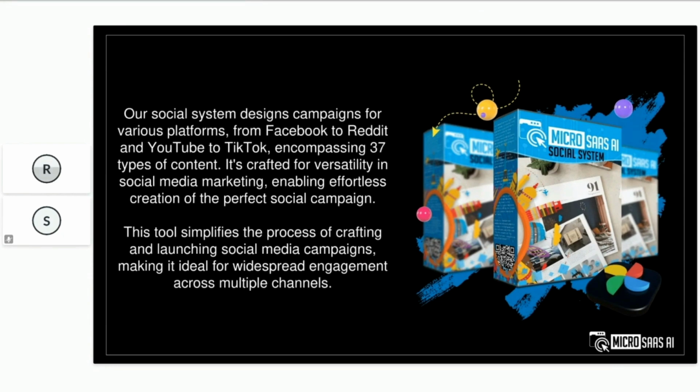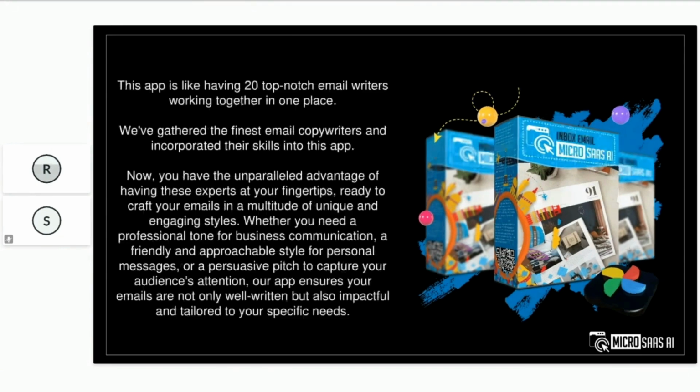Next, we have the social system. Now, this has 37 different types of content built in. So it will do any type of content for social media, from Facebook to Reddit, YouTube to TikTok. It's all covered in here. So that's another of the apps. We've got the inbox email system. Now, this is a really nice one. Simon showed you what this did. We've taken 20 of the top email writers and we've built their personas into the system. So what that does, it writes in their style, and you've got different ways to write as well. Very, very nice app.